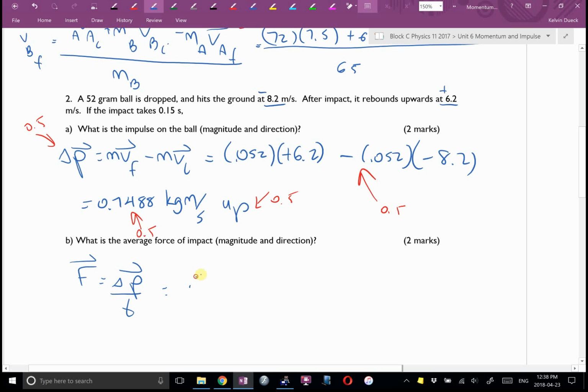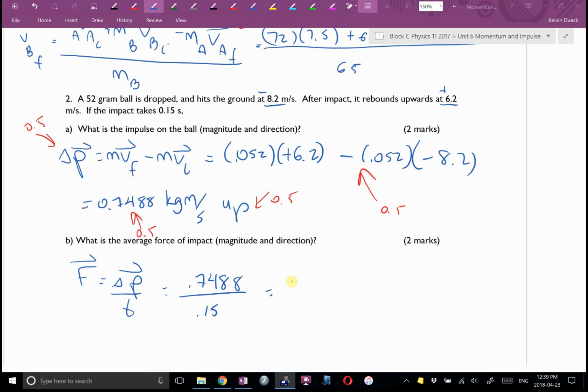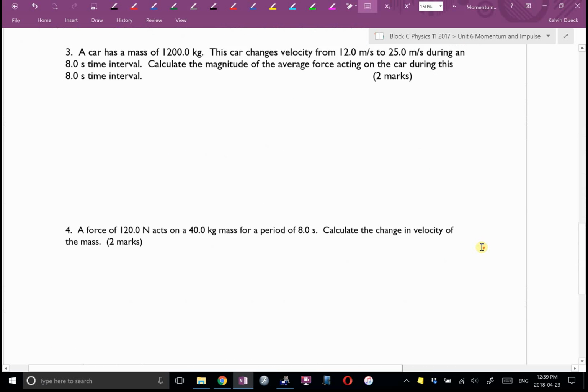It's going to be 0.7488 over 0.15. 0.7488 divided by 0.15. I get a force of 4.992. Direction. Did I get a positive answer? Up. Half mark. Half mark. Half mark. But if you got the right answer, 2 out of 2. Turn the page. Very good.